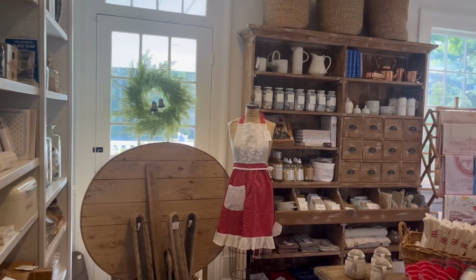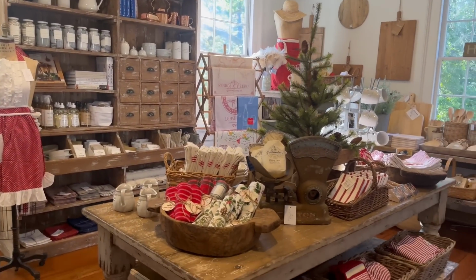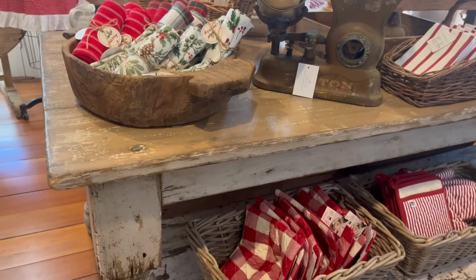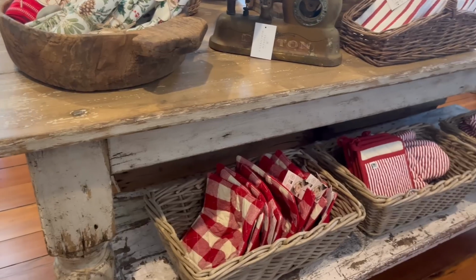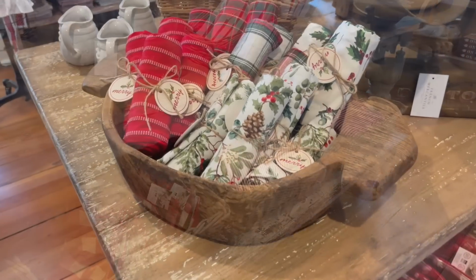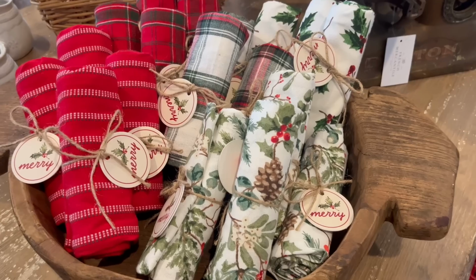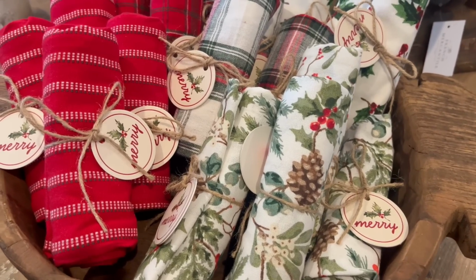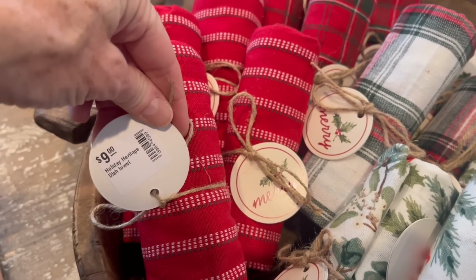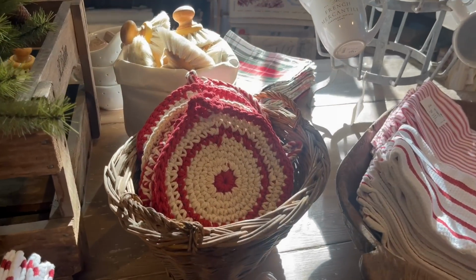And as promised, they had their Christmas merchandise out. I loved seeing the beautiful pops of red, the greenery, some of the sparkle. It was so fun. It put me in such a good mood. I thought these tea towels were absolutely adorable. So pretty. All of the patterns looked gorgeous together. And wouldn't they make a great gift for somebody? And at only $9, that's a fun little love gift for someone.